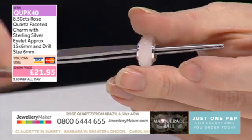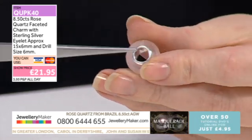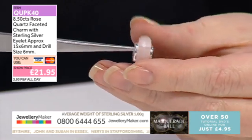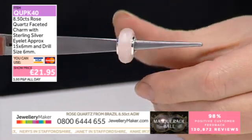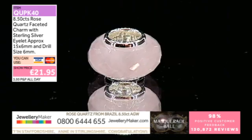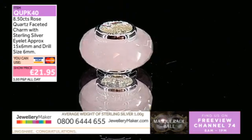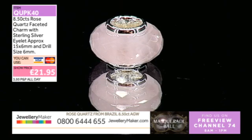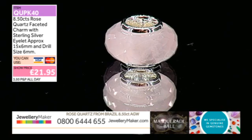Really? Is that all? Oh my gosh. With sterling silver, that's incredible. You've got half a gram of silver in the centre of this charm, which is just incredible, and then 8.5 carat rose quartz. Gorgeous. I absolutely love it. As soon as you go to a charm company and they've got gemstones in them, the price goes through the roof. 8.5 carats of rose quartz. I think this is just stunning. I'm not a big pinky fan, but I love this. And I love rose quartz.